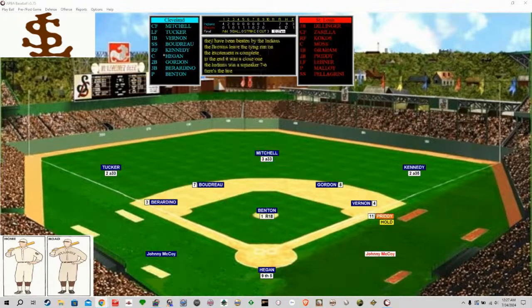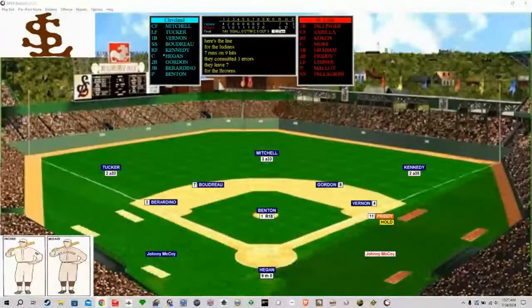Here's the line for the Indians. 7 runs on 9 hits. They committed 3 errors. They leave 7. For the Browns, 6 runs on 12 hits. 1 misadventure. And they leave 10. Papish gets his first win. His record now 1-0. Papai takes his third loss. His record now 0-3. Benton gets his first save.